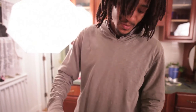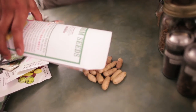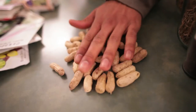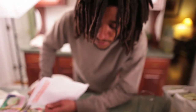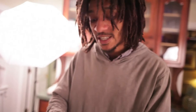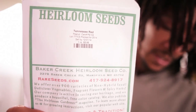Tennessee Red. I never grew peanuts before, so I'm pretty excited to grow these. This should be a pretty interesting experience watching the peanut plants grow, because I've never seen peanut plants grow, and this is my first time growing them. Tennessee Red is the variety of peanut I will be attempting to grow this year.